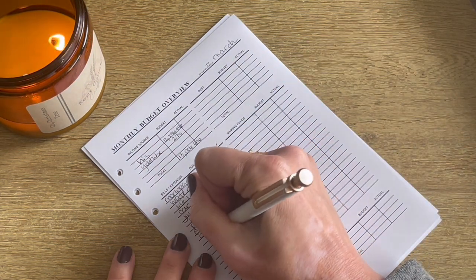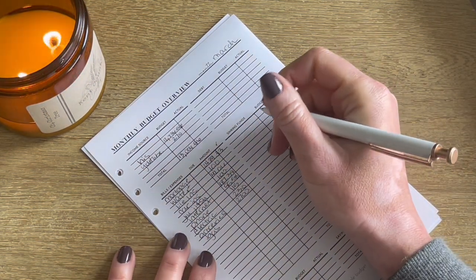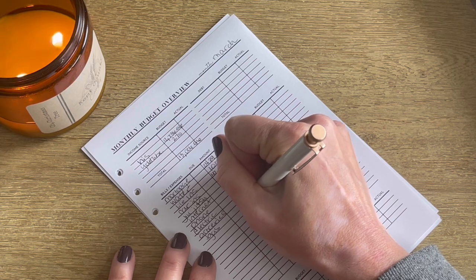Next up is gas. This is gas for our car, and it's getting $150 this month.